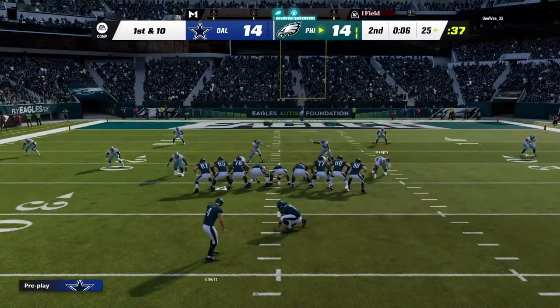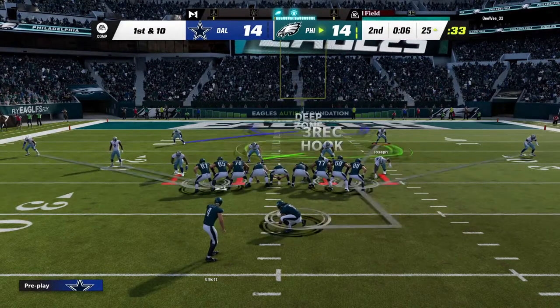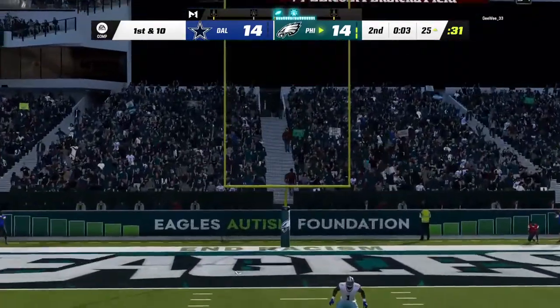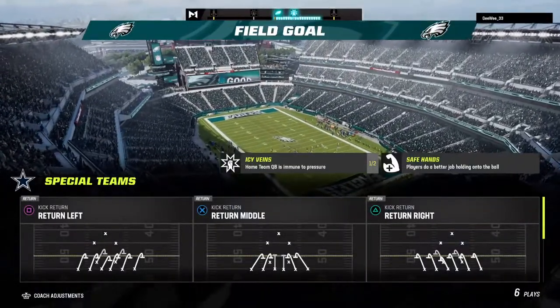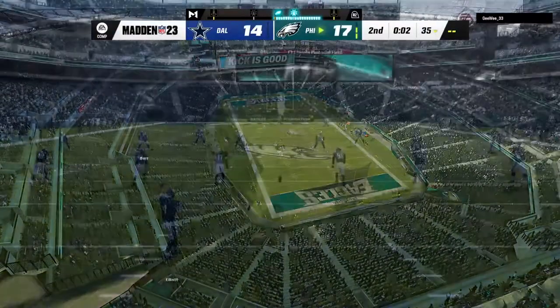Here's the field goal unit on now to try to get three before halftime. From the left hash, it's a 42-yard attempt. The kick by Elliott is good. And they take a 17-14 lead. So, Charles, they get to them with their first turnover of the game and then make it hurt a little bit extra on the field goal.